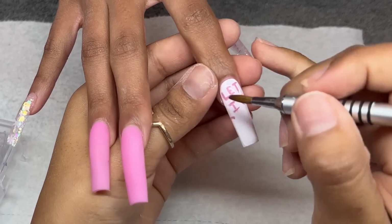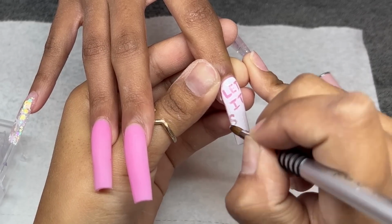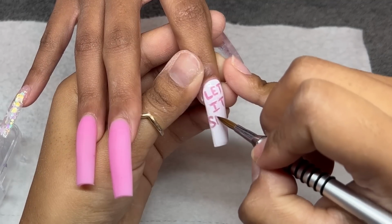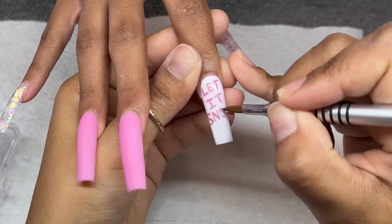If you just want texture, no sparkle, you can definitely go in with clear acrylic or even white acrylic. We just opted for glitter for this design. And I really, really like how it looks. It looks super, super cute.